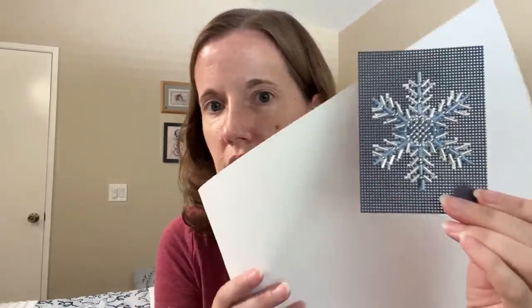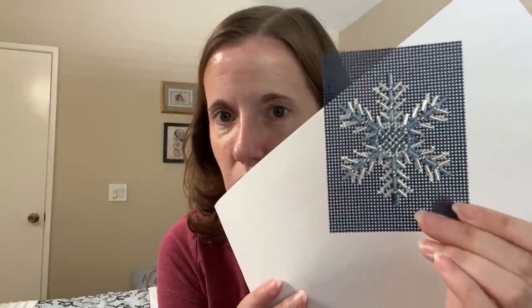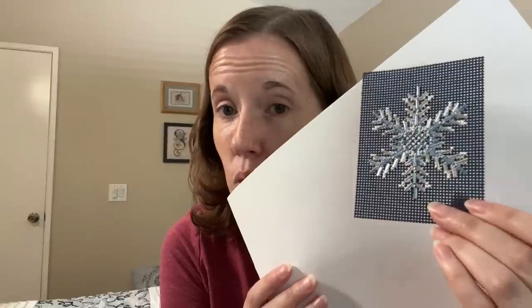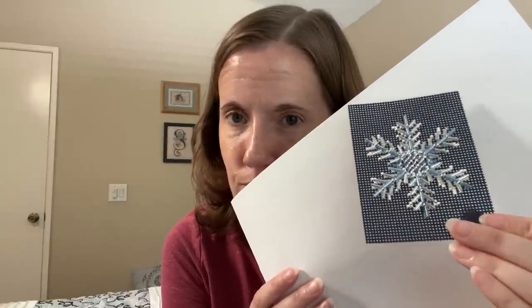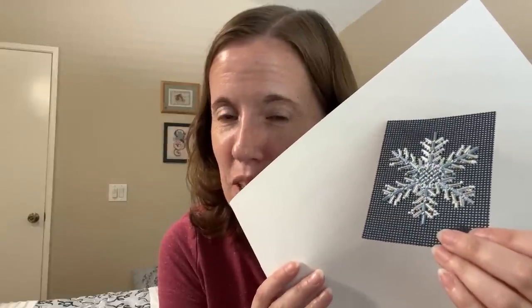So my first one I can actually show in person is Ice Crystal, but I don't think I had started this yet either. I think I finished this on Christmas Day, 2021. So this is a little Mill Hill kit. I guess I'll use this. There we go. I did mostly beads, but there is some cross stitching in there too. And it's a little ornament, but I haven't finished it yet.